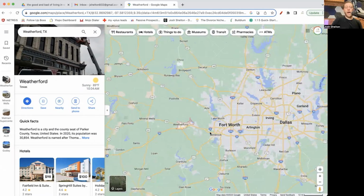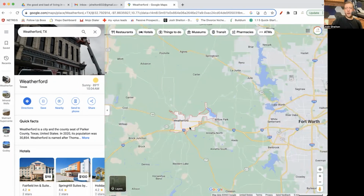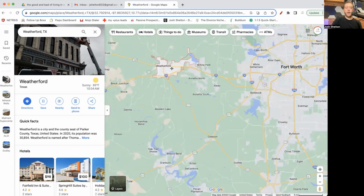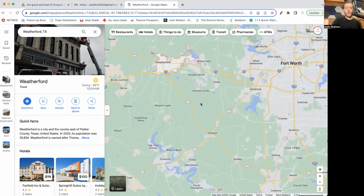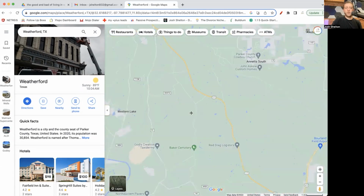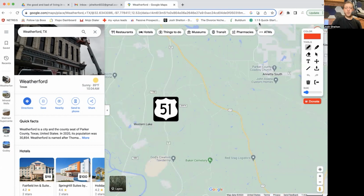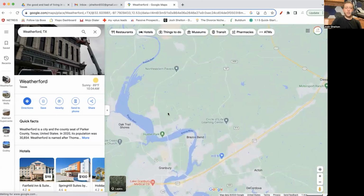So looking at the Weatherford city, there's also a few cities around that are not Fort Worth. You have Granbury, which is here, which is going to be primarily connected by, if you recall, Highway 51. Highway 51, we've talked about this road before. Highway 51 is going to run all the way down until it meets Granbury here.